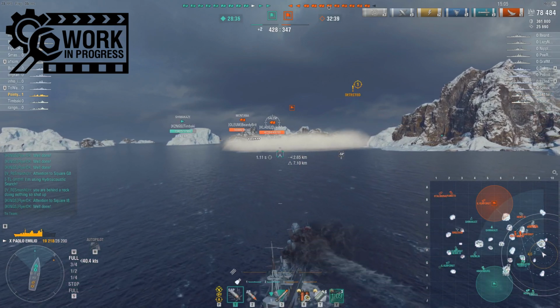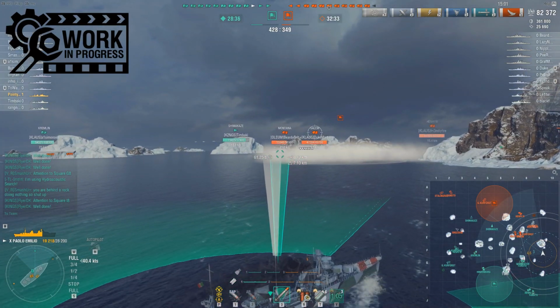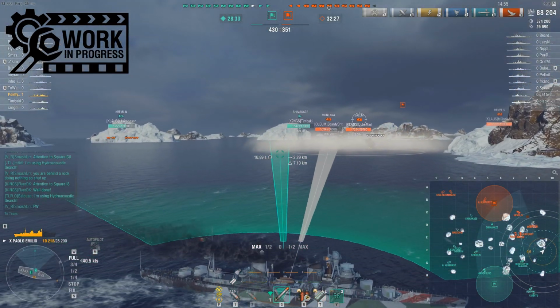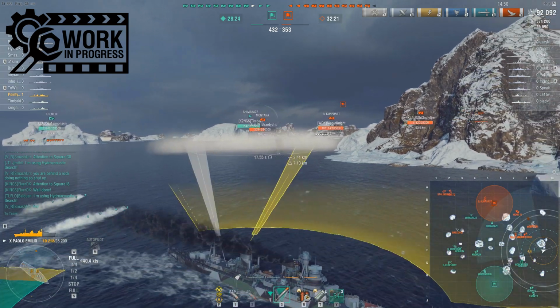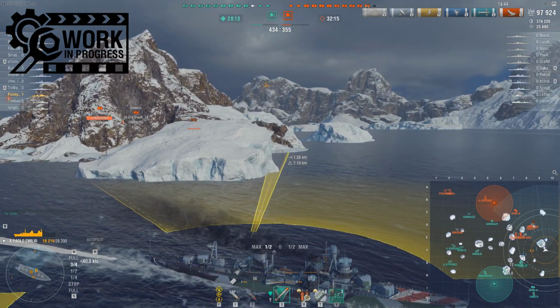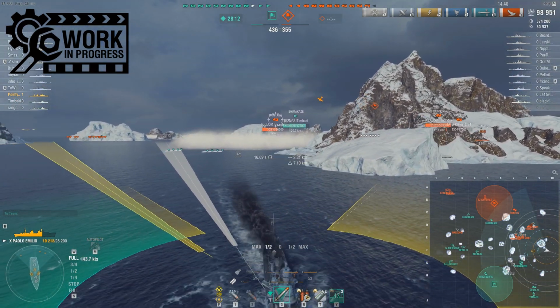And so although it does have a very lackluster, if not outright bad, surface detection range for being at tier 10, it's 7.1 kilometers at the moment. If you can get yourself into a position, as I was able to there, where you can just unavoidably whack somebody with those SAP shells over and over again, they're going to be in really serious trouble.